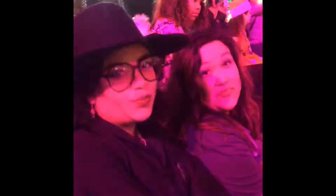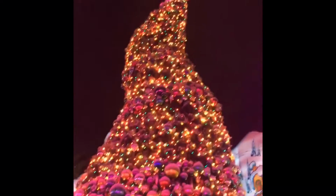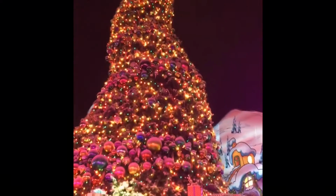Are we ready to go see, guys? Yeah. What is it? Whoville. It's the tree lighting at Whoville. Wow, look at how big it is. So pretty.